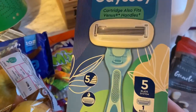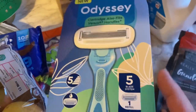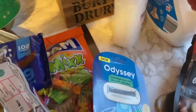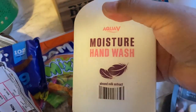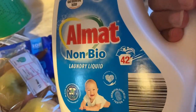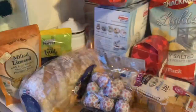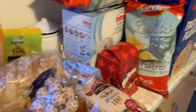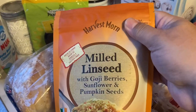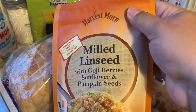Razor. It comes with one blade and then you can buy the replacement. So I thought I'll try it. If it's good, I'll get some blades. Hand wash. I also got some of their non-bio laundry liquid. And then on this side, I got some of this to add to my granola.